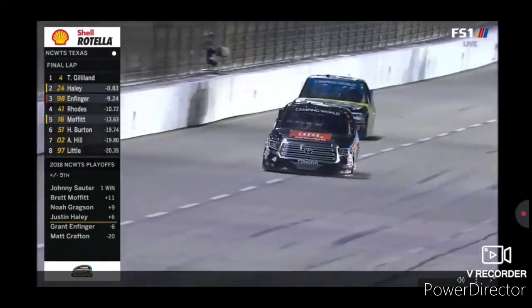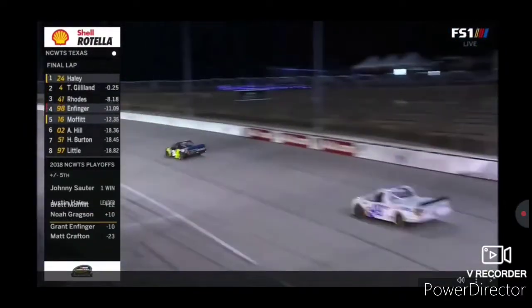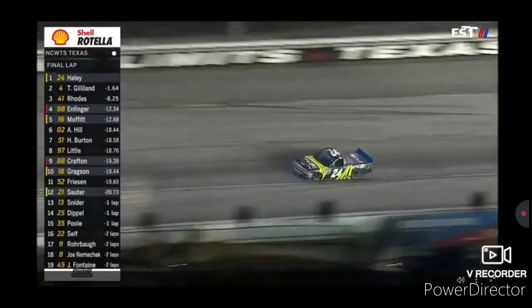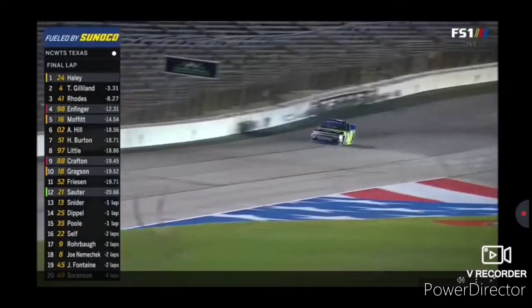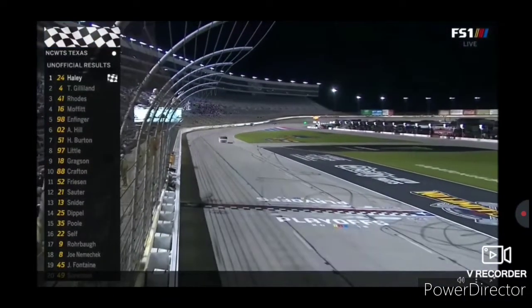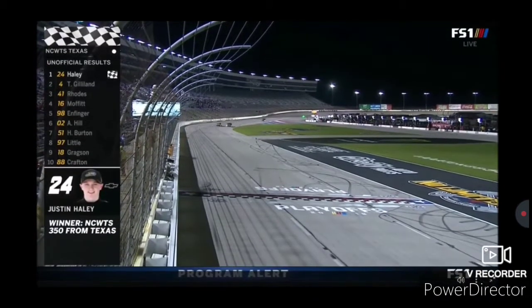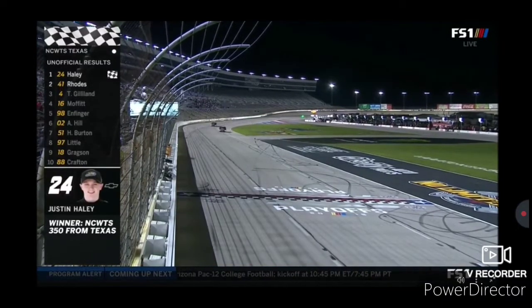He's got a problem. I think he's got a problem. Gilliland is going to stop, and it's going to be the 24 of Haley. For the second time in the playoffs, the leader with a problem, just like in Canada. Justin Haley's going to benefit and win at Texas. Unbelievable. The motor just sounded like it went south, or he ran out of fuel. There he is, coasting right there.